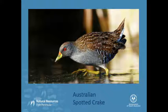When you do see them out, they look a lot like the spotless crake, unless you get them in the bright sunshine. Okay, so you need to look carefully if you're going to try and tell them apart visually. When they do jump out into the sunshine, out of the shady reeds, it's a bit more easily seen. But remember, the spotless crake had the brown and grey as well, and often just looked quite a dark bird. So Australian spotted crake.